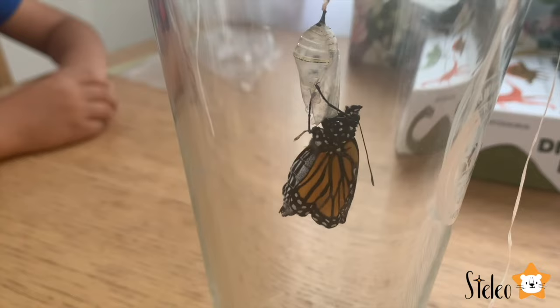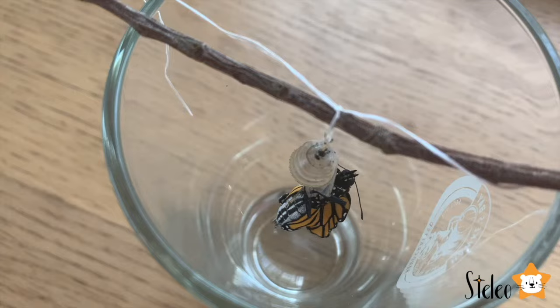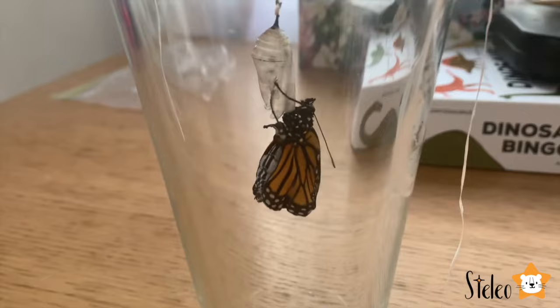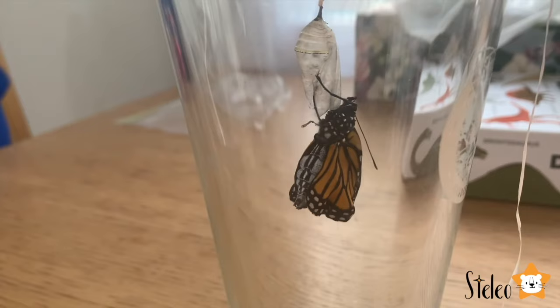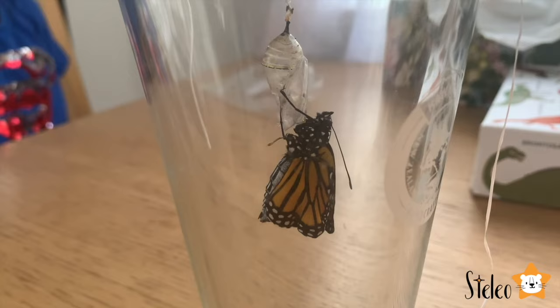Do you think there are two in there? No, I see two. Oh, do you? Yeah. Let's go see the other one. Can we pull the stick up? No, we can't. You see, the butterfly is trying to straighten its wings. Mama, what if it falls down? It's not gonna fall down.